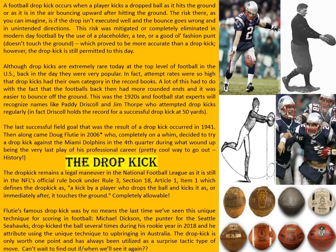The drop kick remains a legal maneuver in the National Football League, as it is still in the NFL's official rule book under Rule 3, Section 18, Article 1, Item 1, an actual rule in the NFL rule book. And that defines the drop kick as, quote, a kick by a player who drops the ball and kicks it as or immediately after it touches the ground. It is completely allowable. That is completely on the books today, 2022.